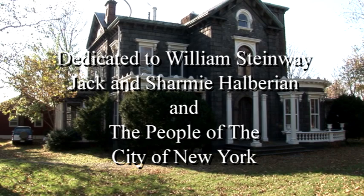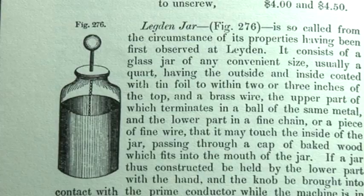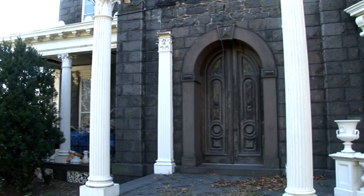Benjamin Pike Jr., who was an importer and a retailer of philosophical instruments, that's what they called them in the old days, Leyden jar, telescopes, and so on. He and his father decided to build a manor house. He made it in a Victorian style, an Italian villa style.